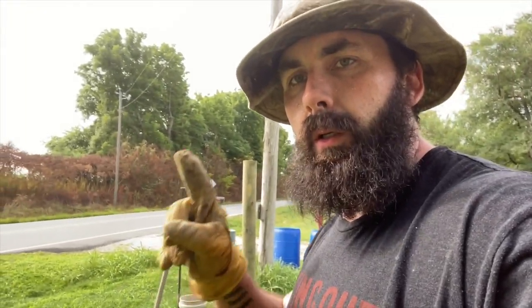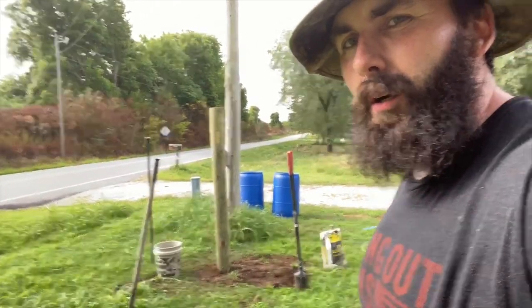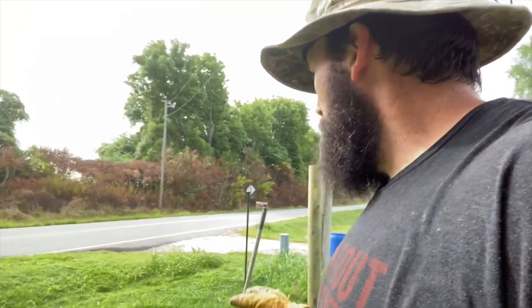First things first. This pole is crooked, not mine. It's straight as an arrow, straight as a board. Better. Dug one hole, found an AT&T line.